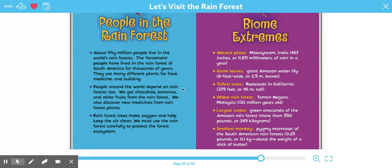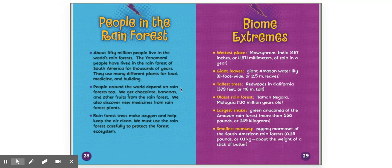People around the world depend on rainforests too. We get chocolate, bananas, and other fruits from the rainforest. We also discover new medicines from rainforest plants. Rainforest trees make oxygen and help keep the air on Earth clean. We must use the rainforest carefully to protect the forest ecosystems.